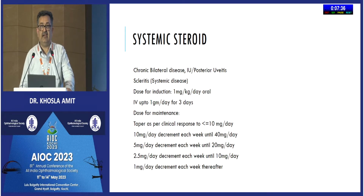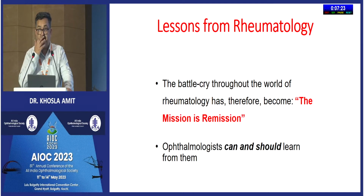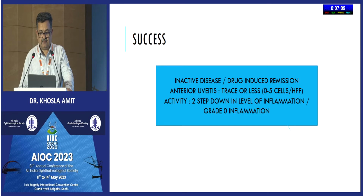And if at the end of say 3 weeks you feel that the patient still requires about 0.5 milligram per kg body weight, think of immunosuppression, because 90% of the patients will require immunosuppression. So we have learned from rheumatology that we don't just want to control the disease, we want remission. Remission means both clinically and on diagnostic testing you have a remission of the disease. Because if you were to taper the steroid when you have activity on the FA or on the ICG, you may have a recurrence.